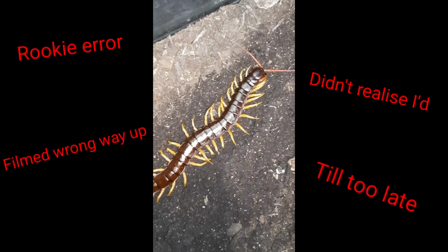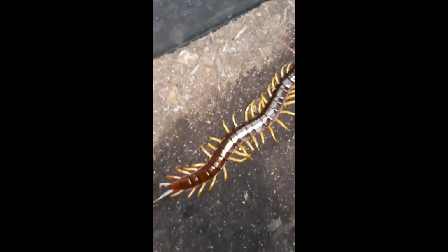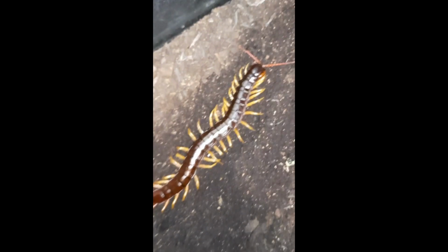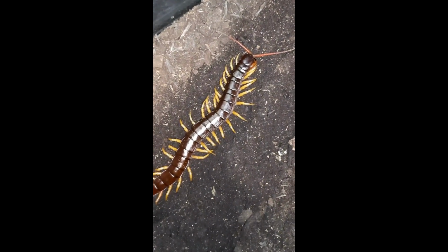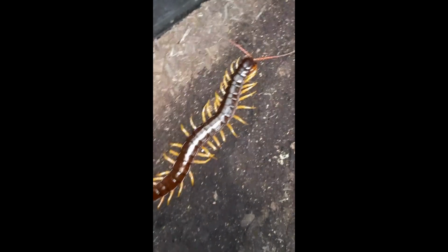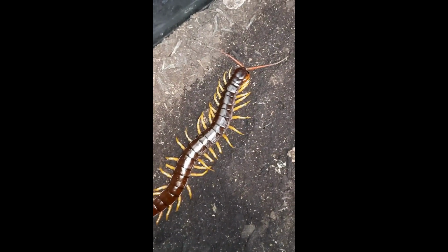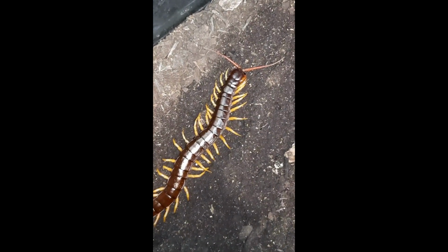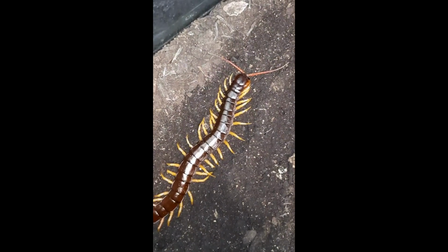Okay, and number 1 on my list are the giant centipedes, the Scolopendra. For a lot of people, these really do give the heebie-jeebies, even invertebrate people. Now personally, I absolutely love centipedes. But they are not to be underestimated. They are really efficient predators. They've got a really powerful bite, and they can be really quick.